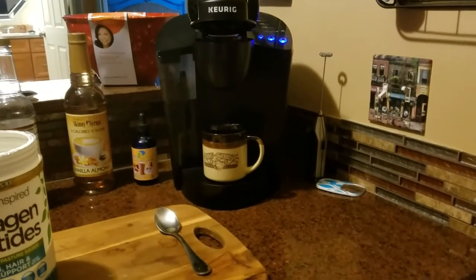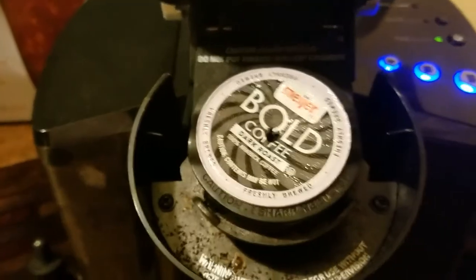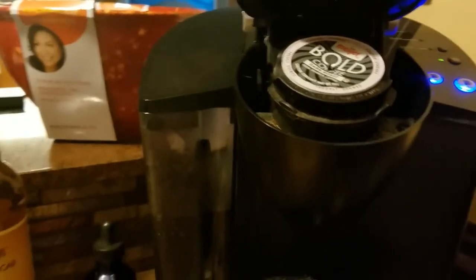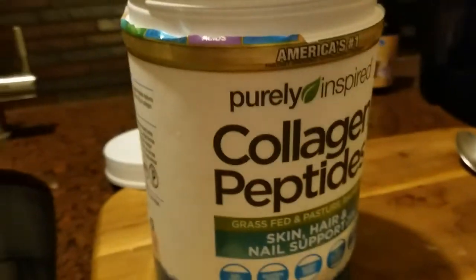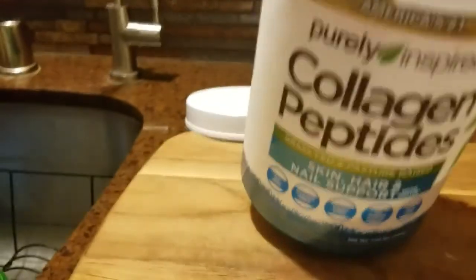First, I'm going to make a cup of coffee. I like this Myers Bold coffee. So, first, I have to grab my collagen peptides. Get a scoop of that and put it in there.